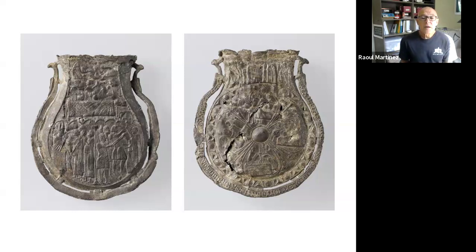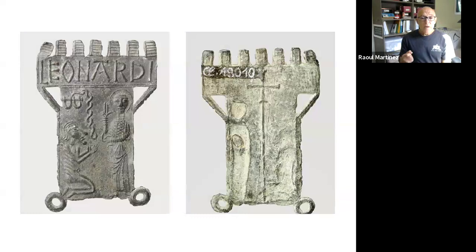These are just two examples of things that were found in the Seine. I believe all of these were found in the Seine. They are from the Middle Ages, from the medieval museum, the Cluny Museum in Paris.